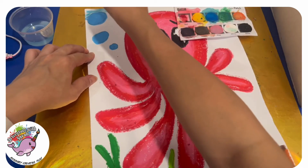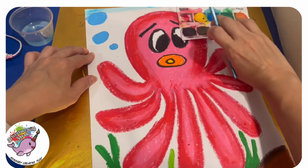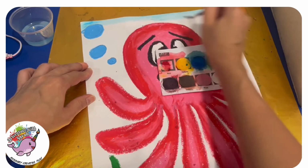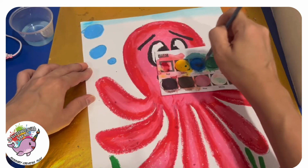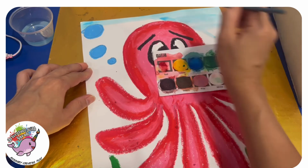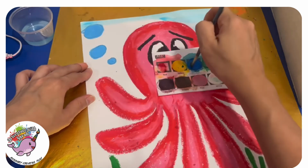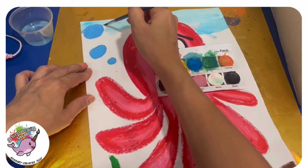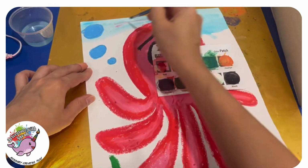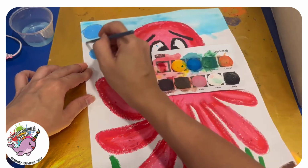So let's paint from top to bottom, alright? Top to bottom. Can you see? I have to push down the paper a bit so you can see my painting. So I'm gonna paint from top to bottom. Remember, left, right, left, right, left, right, all right? Left, right, left, right. Oopsie, my brush is a bit dirty.